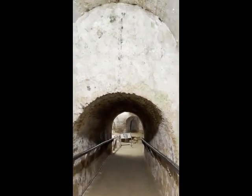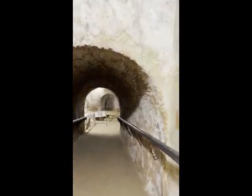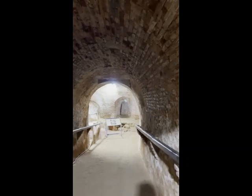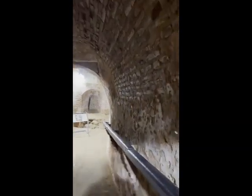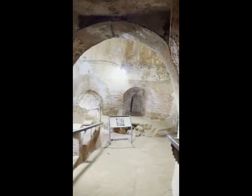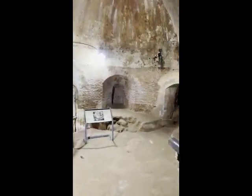So this is the oldest part of the fort. It's the original. They call it the first tower. The first tower. Tower, okay.